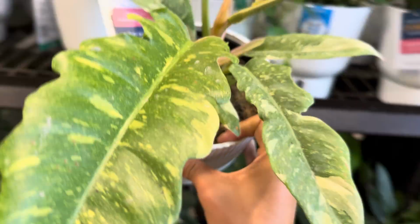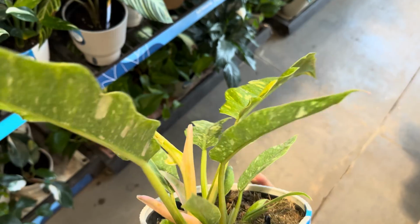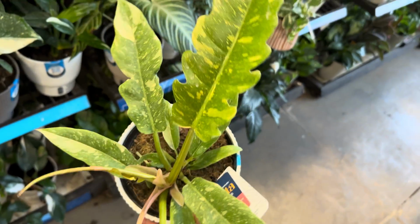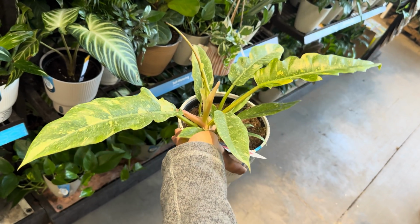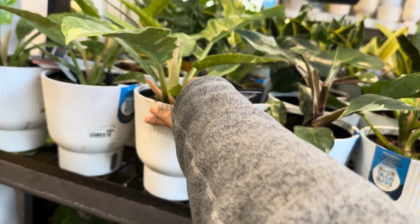Here are more variegated plants, more variegated philodendron. This is a philodendron ring of fire, and this is another philodendron that used to be uber rare. This one was one that I wanted to buy, but it was several hundred dollars, and now you can go to Lowe's and buy this plant for only $19.98 thanks to Costa Farms.